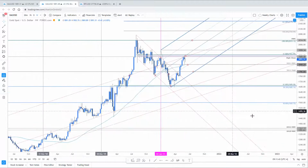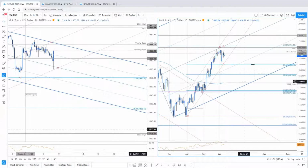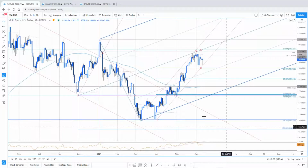If you just took this one weekly chart and operated off of this one weekly chart, you'd be doing all right. So here's what it looks like from the daily chart. Obviously, the monthly opening range is still intact. The beauty of it is that the monthly opening range is taking shape right below resistance.